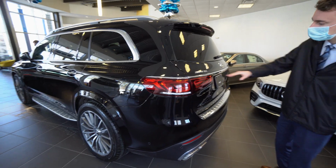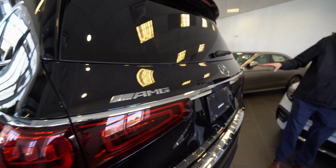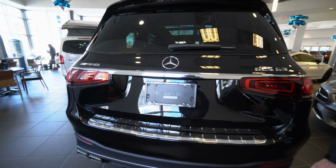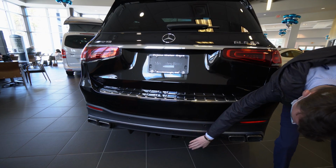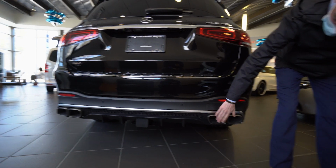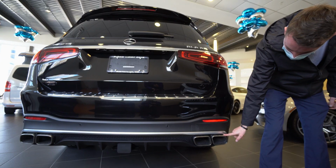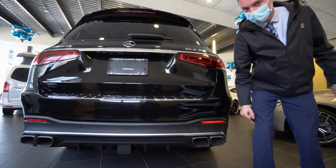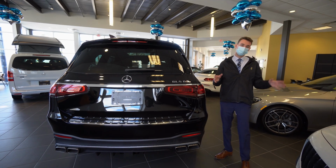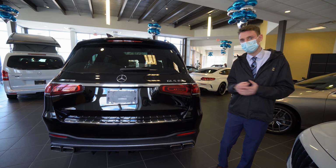So wraparound LED tail lights, AMG GLS 63 badging. Now where we start to see a difference in the rear of the vehicle is below on our rear bumper. Nice aggressive diffuser. We have a factory trailer hitch and these nice big AMG dual exhaust, fluted bezels around the outside of the exhaust, new design styling for AMG in the 2021 model. It's a gorgeous vehicle. We have an exclusive diamond stitched Nappa leather interior.